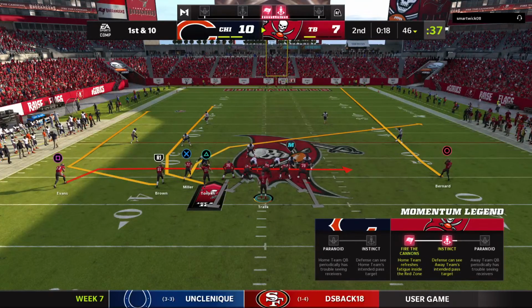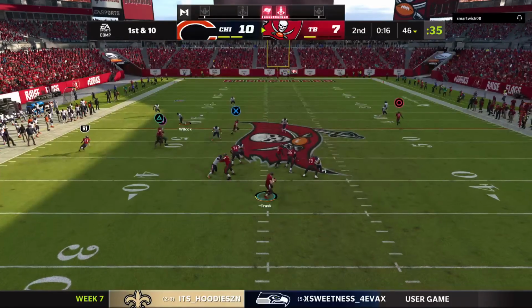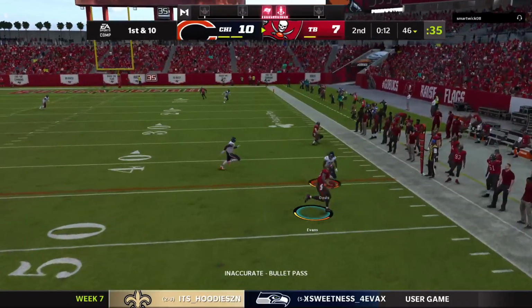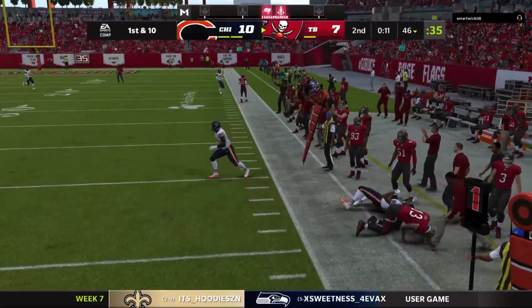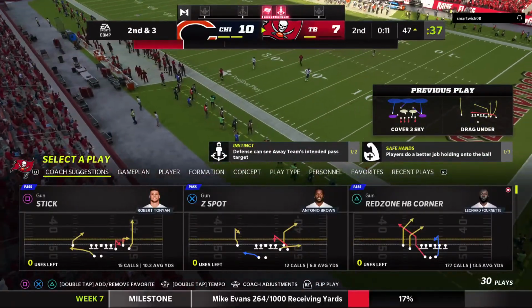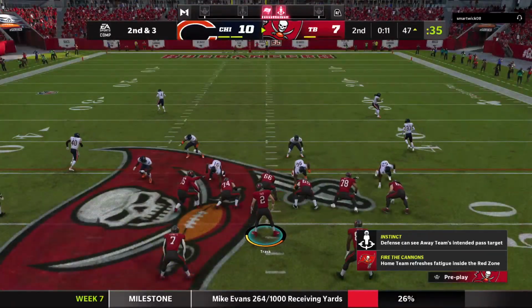A big hitter to start the drive has him up near midfield here for 1st and 10. Trask now. It's caught by Mike Evans. And he's able to take it across midfield before going out of bounds. 7 yards the pick up there. 2nd down and 3.